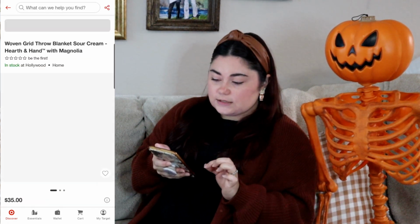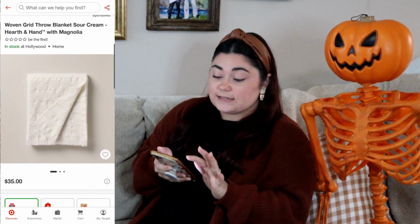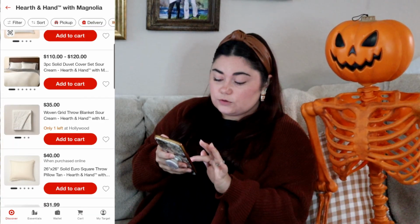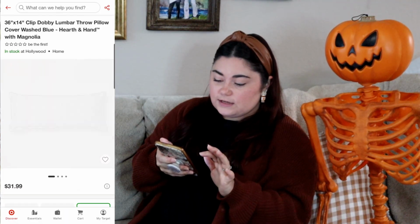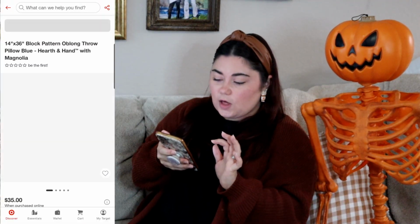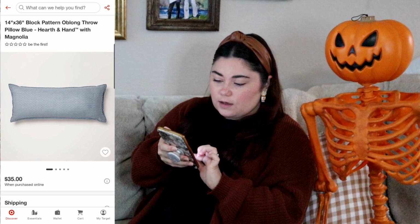There's also a sour cream grid throw. I wonder why that's not with the other ones, but that is very nice. And again, you could use this year round if you wanted to. There's another Euro pillow, another one of these Dobby lumbar throw pillows, but with that washed blue. Then there's a block pattern oblong pillow that matches the pillow we looked at a little while ago.